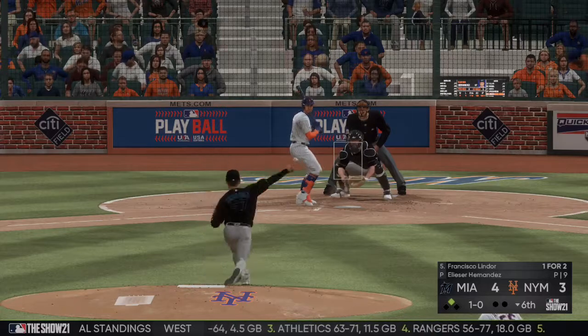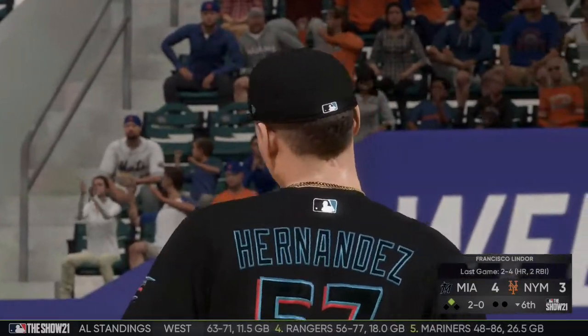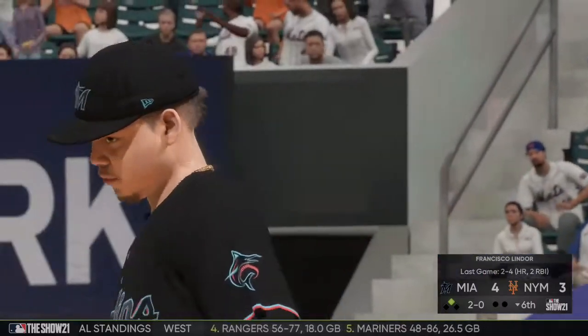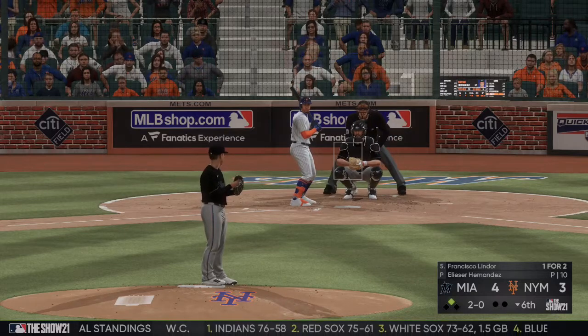The 1-0 delivery. Now a good pitch around the knees, but it doesn't quite catch the bottom of the zone. Well, you have to have a lot of confidence and composure to pitch effectively, and right now, I'm just not seeing it. He looks kind of rattled out there to me. A runner at second, nobody out.